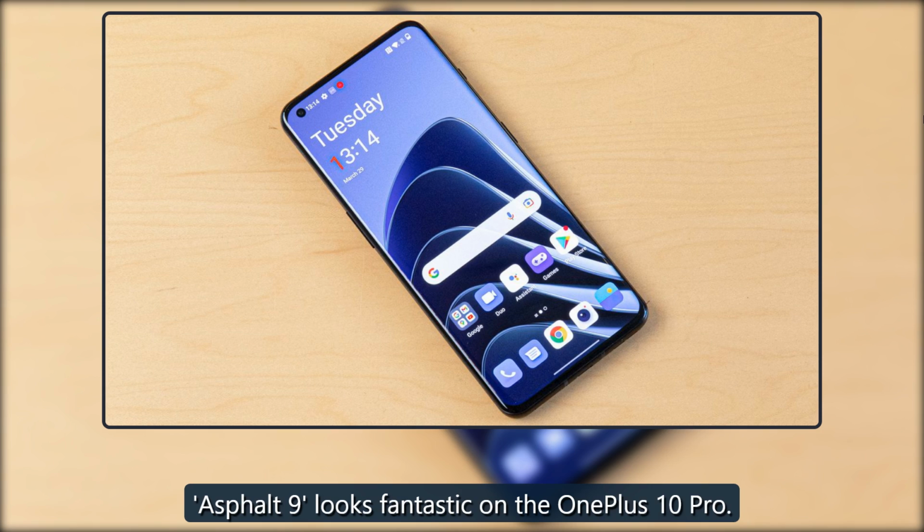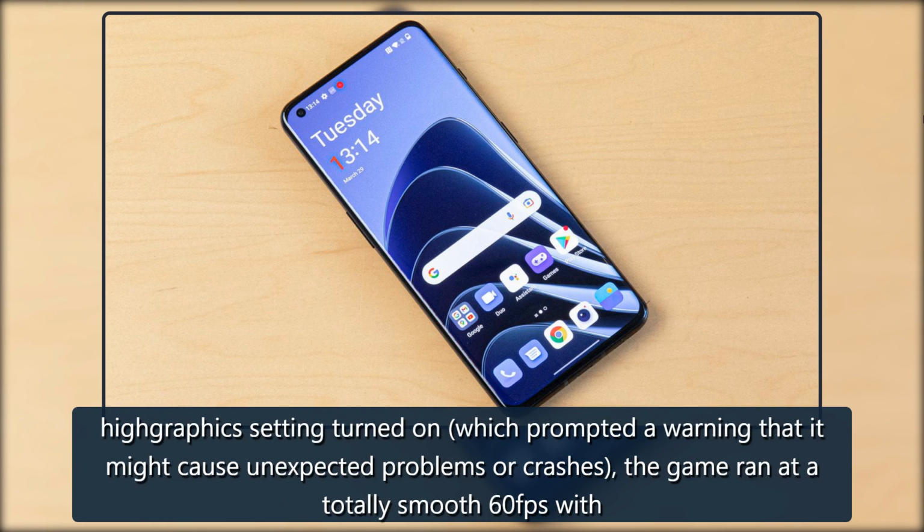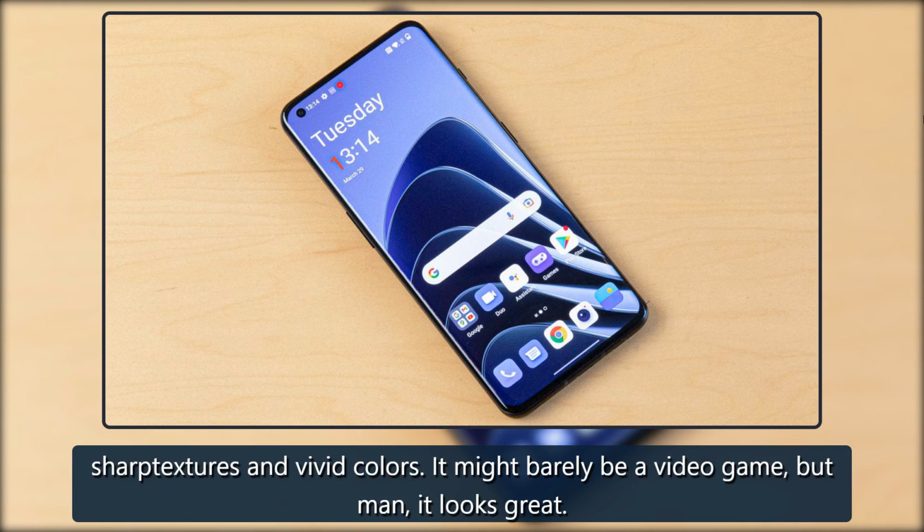Asphalt 9 looks fantastic on the OnePlus 10 Pro. Asphalt 9, a very fast racing game that handles acceleration and turning for you by default, was a really nice showcase for the OnePlus 10 Pro. Even with the high graphics setting turned on, which prompted a warning that it might cause unexpected problems or crashes, the game ran at a totally smooth 60 FPS with sharp textures and vivid colors. It might barely be a video game, but man, it looks great.